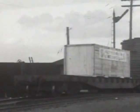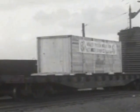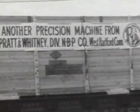We see the crate of machinery for South America going over the hump. The train in which this car arrived consists of cars bound for different destinations. In the classification yard, it will join a train going to the harbor.